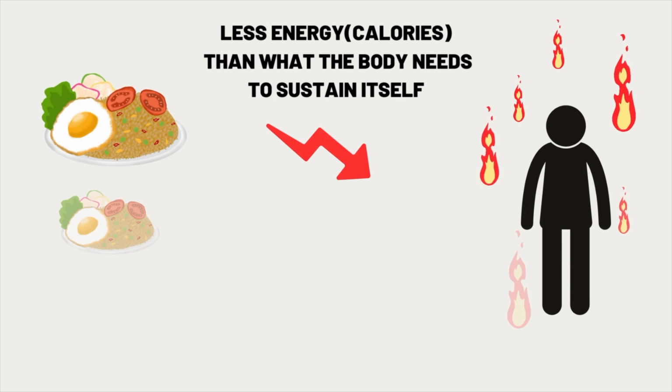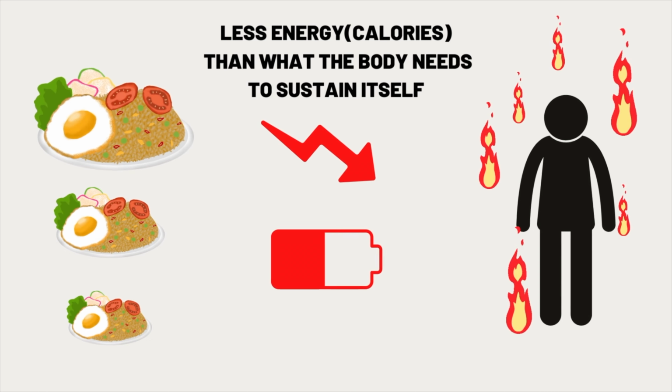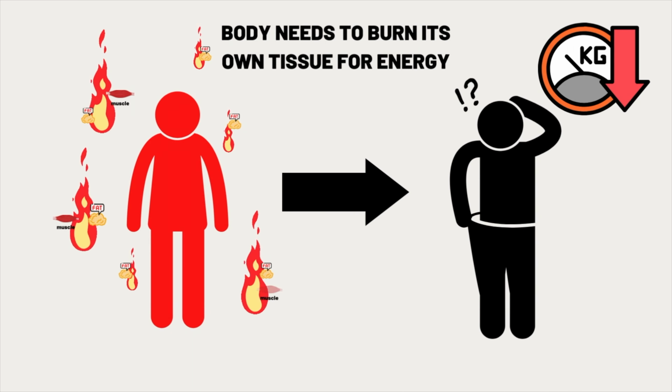Now that you've written down what you currently eat, you want to rebuild these meals while sticking to a calorie budget. This means you need to determine how many calories to consume on a daily basis to start losing body fat. The way it works is when the body doesn't get enough food through nutrition, your body will now need to burn its own tissue to create energy to sustain itself. And this will result in weight loss. Isn't the body so cool?